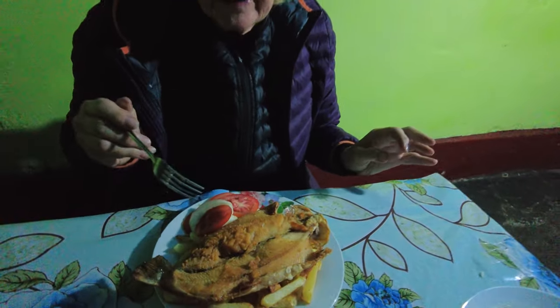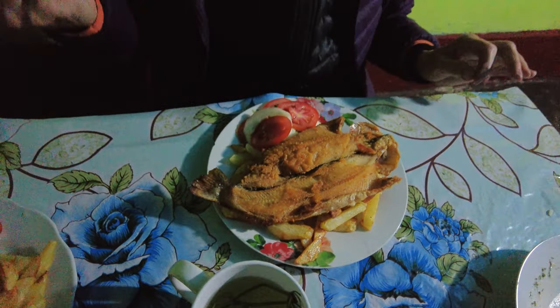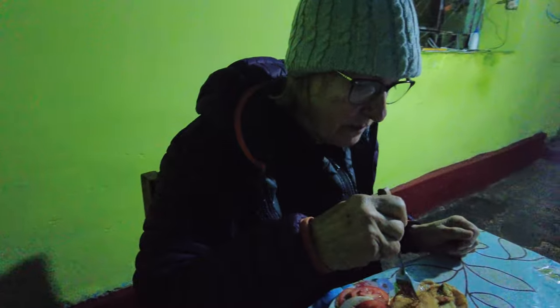And here we have fried trout sitting on a bed of French fries, and this trout probably today came out of one of these streams out here. There's lots of trout here. Yeah.